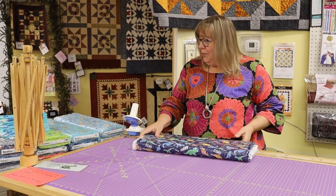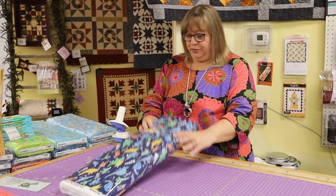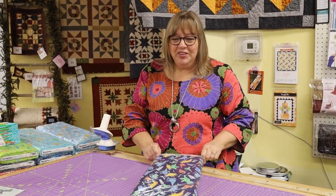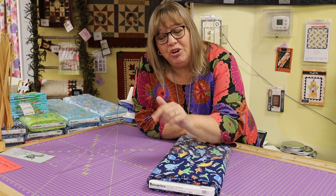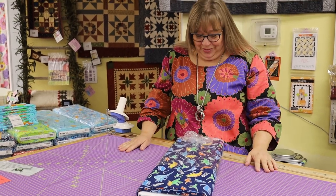We'll lead the way. Okay, so this line is stinking cute. It is Benartex. It is called Dino Friends. And special, it glows in the dark. What? I love it. What a great way to fall asleep. If we could turn all the lights off in here, it would freak everybody out, first of all. But can you imagine being a little person and having all these little things glow in the dark when you go to bed at night? I'm loving that. I want all those little things glowing in the dark when I go to bed at night.